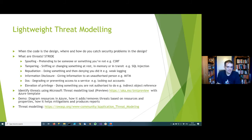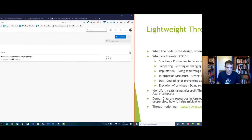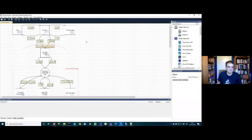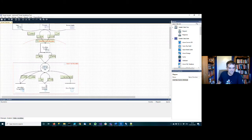Microsoft have done the threat modeling tool with a really good Azure template. So if you're an Azure user, as I am, you can drag all your Azure assets onto it and then see what the threats are according to that STRIDE model. Okay, so here is the system we saw earlier. We've got a user talking to a browser, the browser talking to the firewall, and the firewall talking to the app service, and then the database, the key vault, and blob storage.